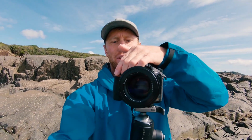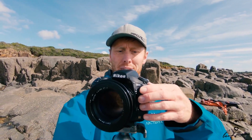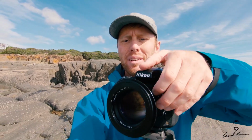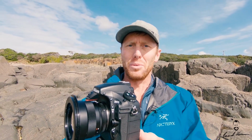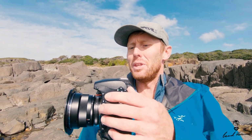And I'm still getting some images, which is amazing. And it's displaying error, which is even more bothering. And I'm going to have to take a look at this and see what's wrong with this camera. It might be the lens, it might be the body itself, but I think this shoot has ended in tears. So stay tuned and let's see what happens later with this camera assessment.